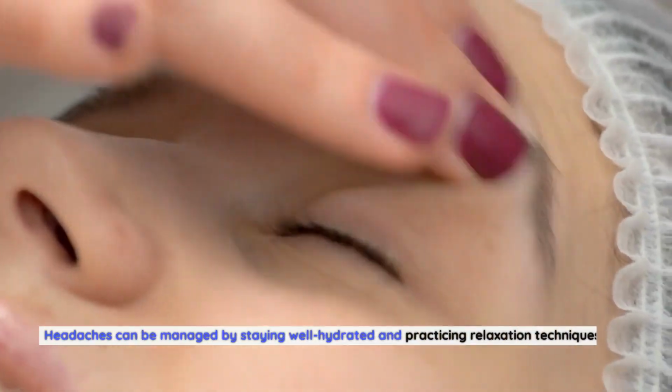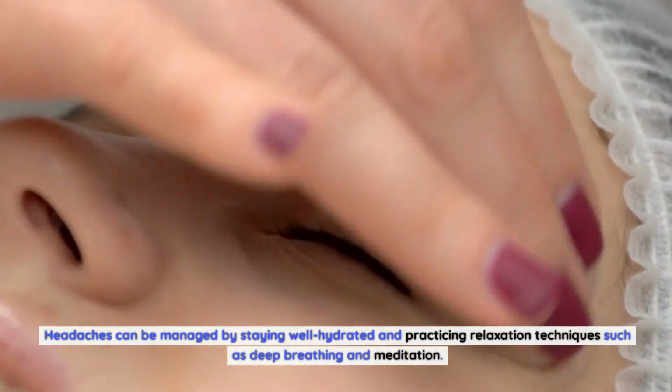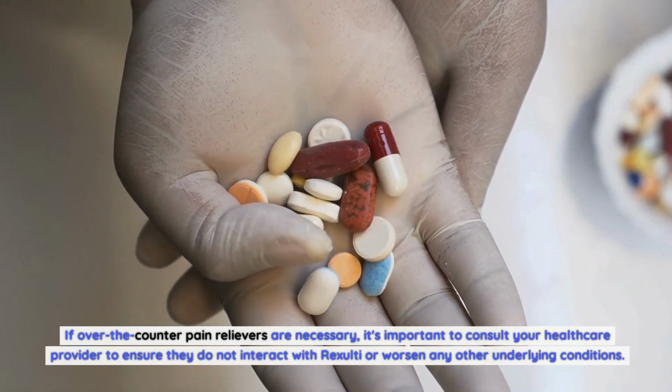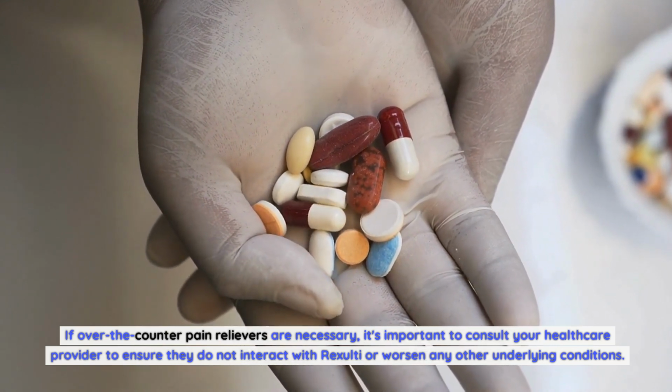Headaches can be managed by staying well hydrated and practicing relaxation techniques such as deep breathing and meditation. If over-the-counter pain relievers are necessary, it's important to consult your healthcare provider to ensure they do not interact with Rexulti or worsen any other underlying conditions.